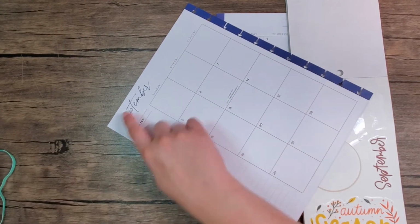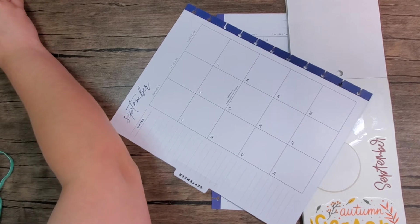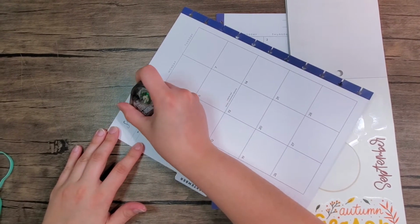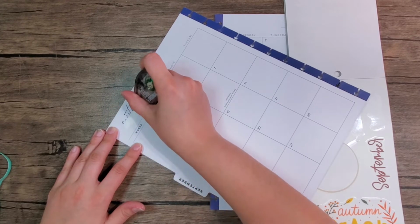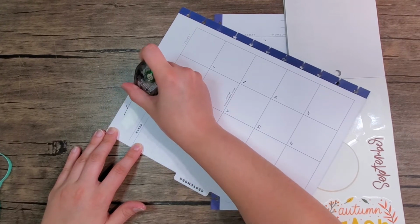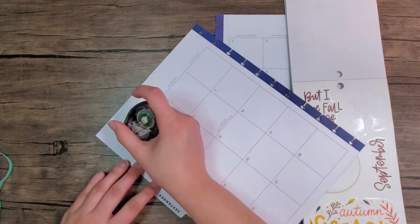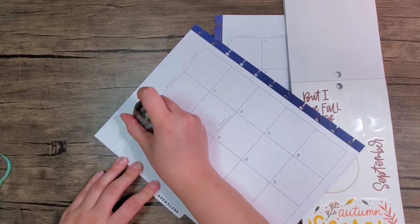I'm going to white out this September because I want to use the September in this book. This one right here. So I know this is going to be a lot of white out. Okay, I didn't think my whiteout was working for a minute. If you hear any background noise, I apologize, like always. Okay, and then I might as well just go ahead and white out this little section right here that says noted with those two blue lines.